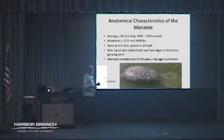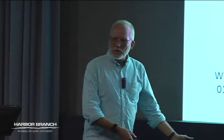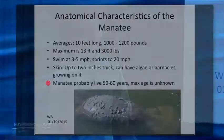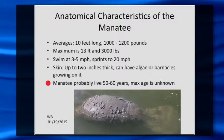But there's still a lot we don't know about manatees. And so we actually don't even know how old they can get. We know there's an individual down in Miami called Snooty, and he was first retrieved as a calf. And so we know he's almost 60 years old. But who knows how old they get? So this is just part of the information we're trying to gather.